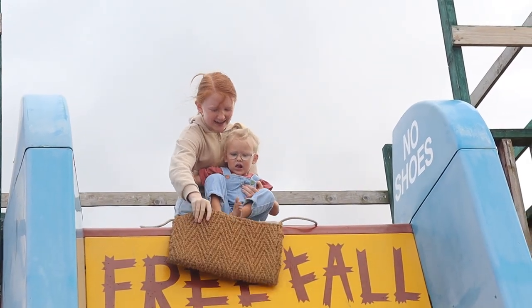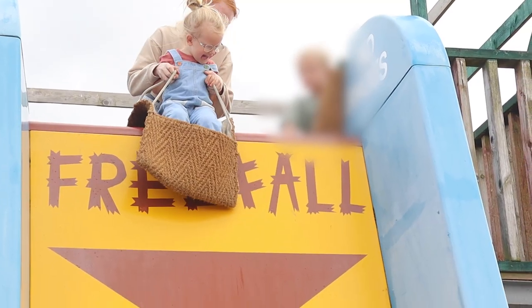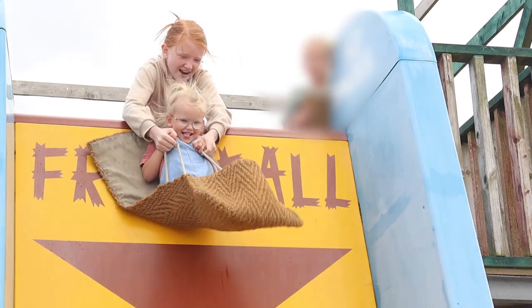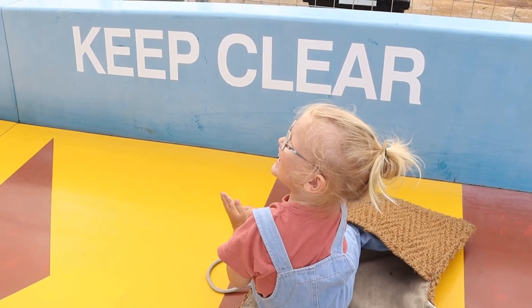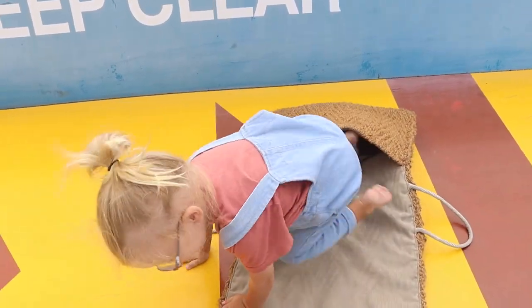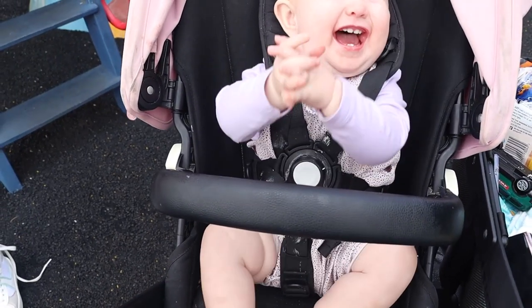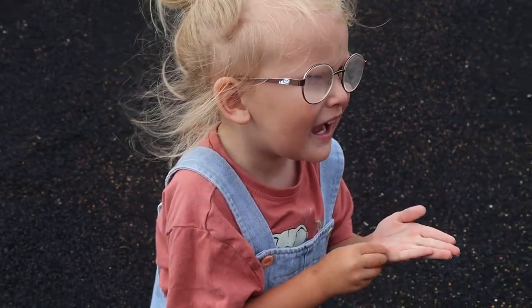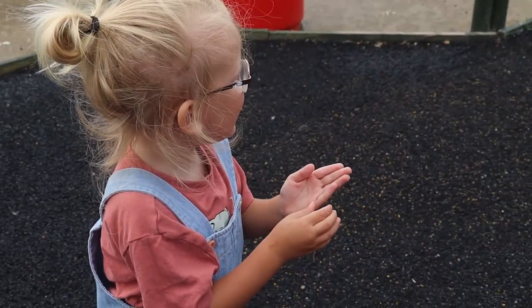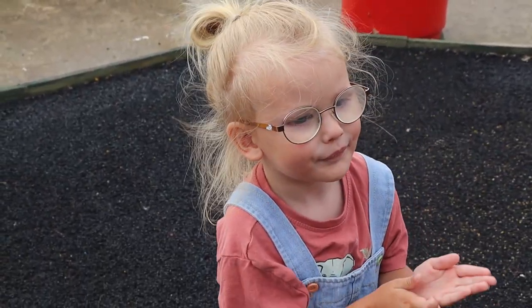Okay, hold on to the sides. Hold on to the side. Ready? He's smiling. He's like, what just happened? Yay, the Jays. Do you want to go again? Come on. Too scary. Is it a bit too scary? Yeah. Should we go on a little one? You're gonna go on that one? Let's get your shoes on.